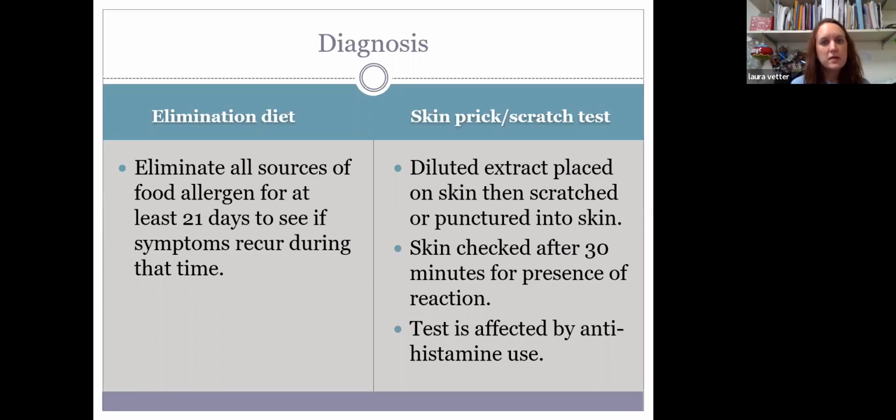Many of you are familiar with a skin prick or scratch test, and this is where diluted extract is placed under the skin or scratched into the skin or punctured into the skin. And after 30 minutes, the allergist will look for any reactions to the skin during that time. The test is affected by antihistamine use. So if you are going to be going for a test for food allergies, don't take an antihistamine prior, and your allergist will tell you that.